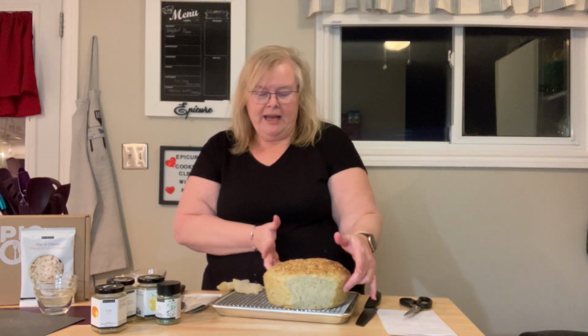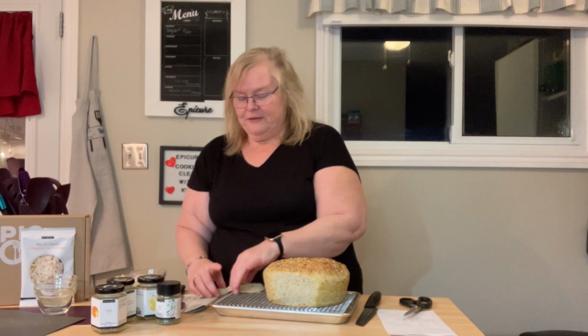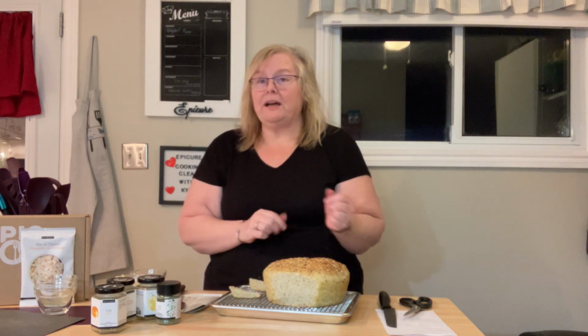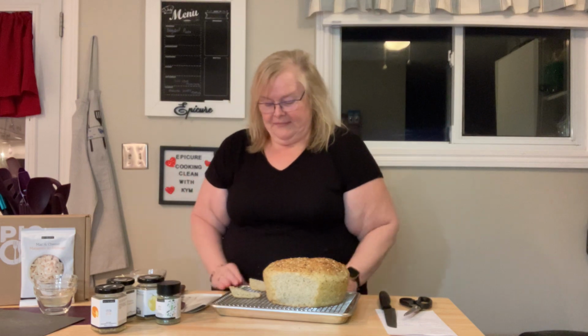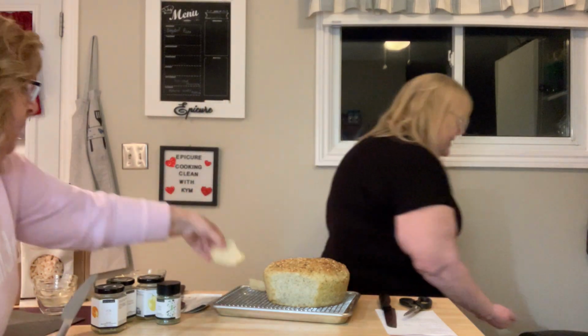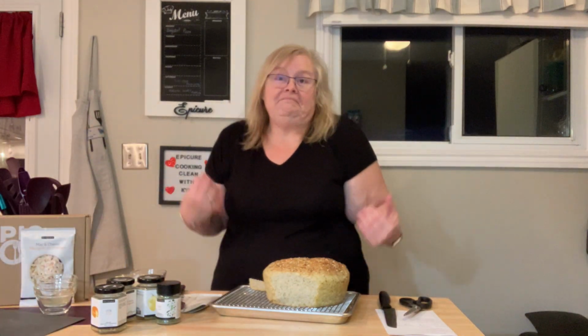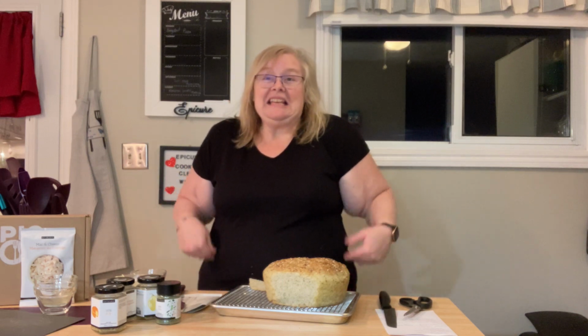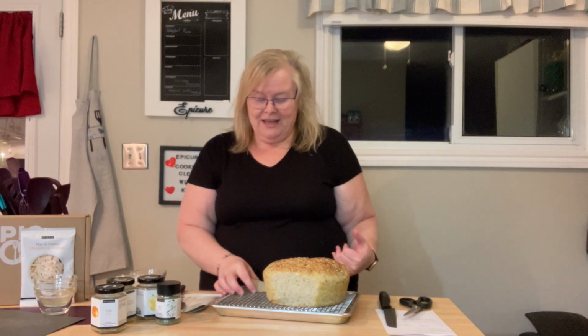But here is my loaf of bread that I made this afternoon, from raw to ready in a couple of hours. Not 30 minutes, but a couple of hours. And it looks delicious, it smells delicious. All of the ingredients that we needed were here in the house and ready to go.